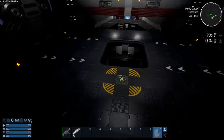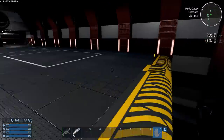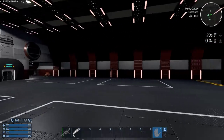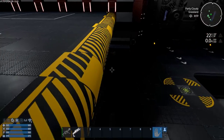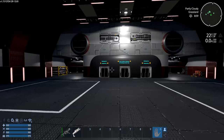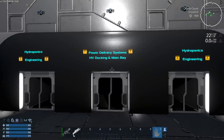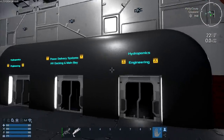Second hangar section. Okay, so yeah, this was the main one when we came in, but I didn't even notice this big area up here to park stuff, too. So a bunch of SVs, it looks like, would go up there. And then the HV, this would be considered the HV one. So hydroponics, engineering, power delivery systems, HV and main bay, hydroponics, engineering.